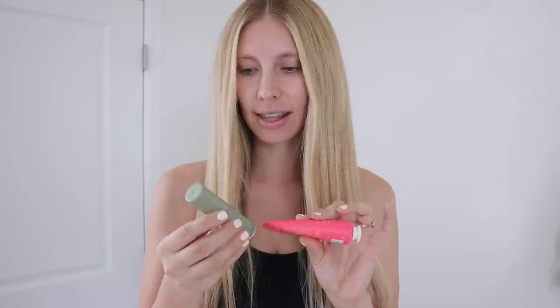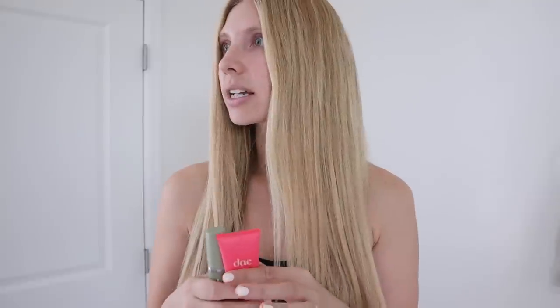For Christmas, I asked Nathaniel to get me the Dae sampler kit because I've been wanting to try it for the longest time, but I just didn't want to spend money on every single thing. So it came with all the travel sized, mini size things. And I'm so glad I did this. I think it was like $38 because they were having a sale, and I got shampoo, conditioner, the styling cream, the oil, the wave spray, and leave-in conditioner.